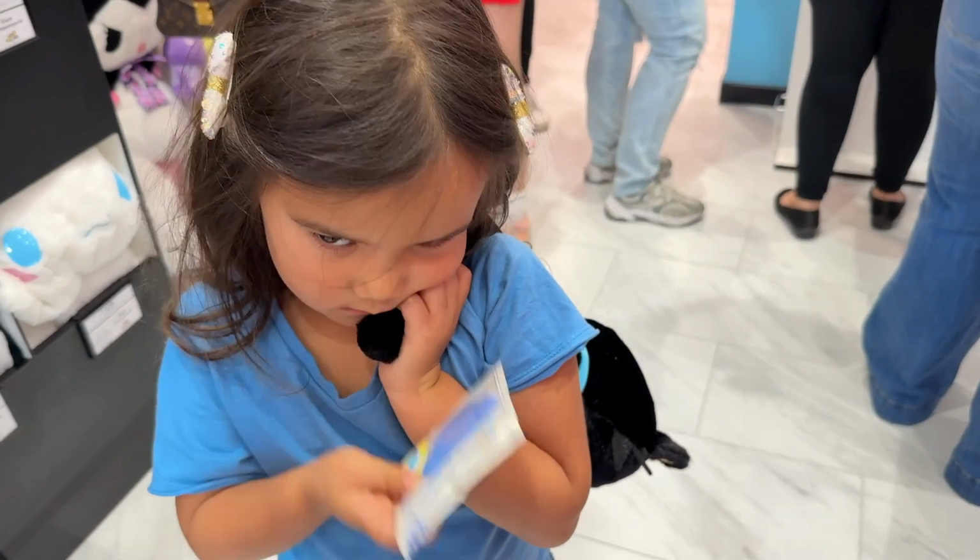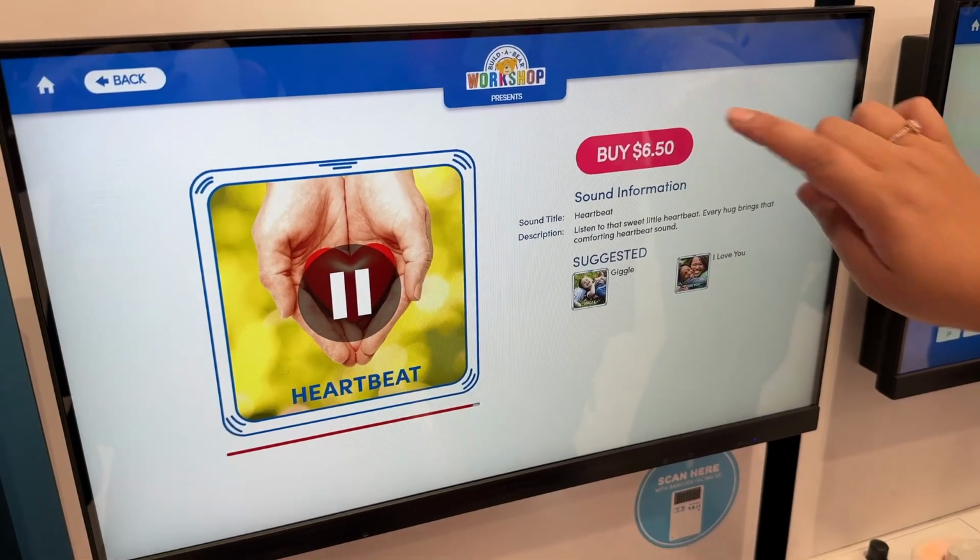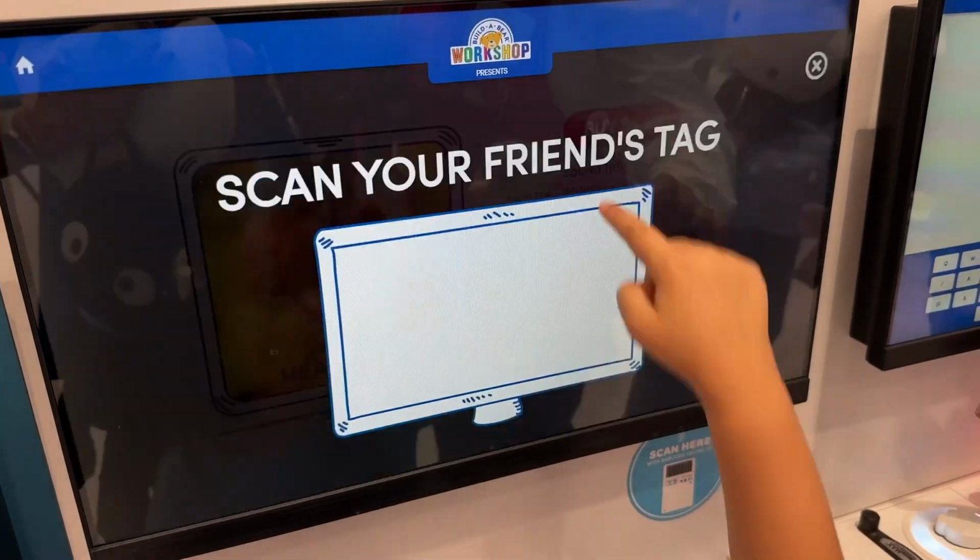She was waiting so patiently in line, decided on cotton candy. I chose strawberry. Up here, look. Yeah, there you go. Oh, one more time.